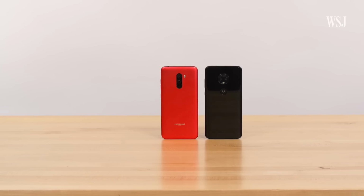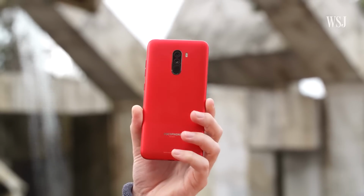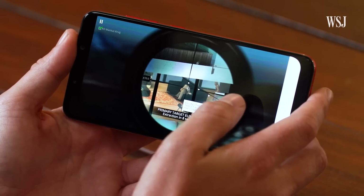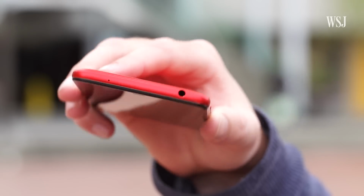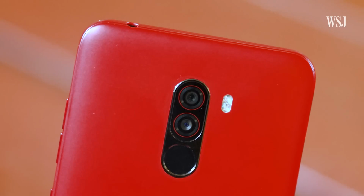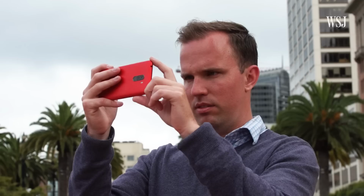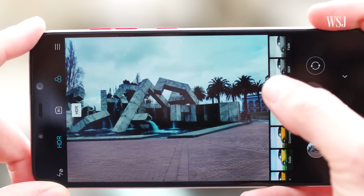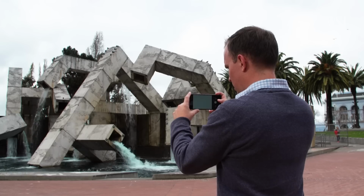The first of my picks is the Pocophone F1 from Xiaomi, which you can find online for right around $300. It's shockingly high-end, with a fast processor, plenty of storage, and even a really nice screen. And, like all the other cheap phones I tested, it has a headphone jack. But the nicest surprise is the photography. The 2 cameras on the back and the one on the front all shoot great. Not quite as well as the $1,000 phones, but genuinely close. And the phone does HDR, portrait mode, and all the other features you'd want nowadays.